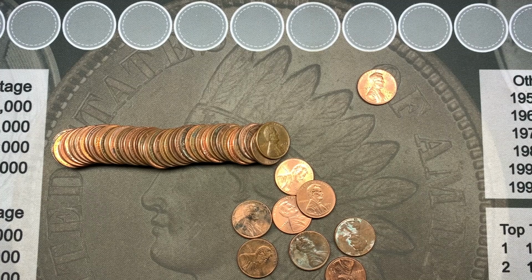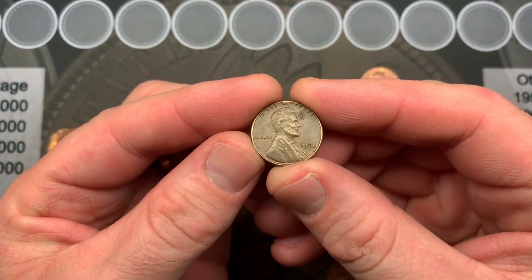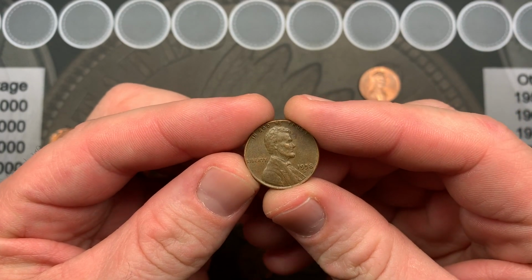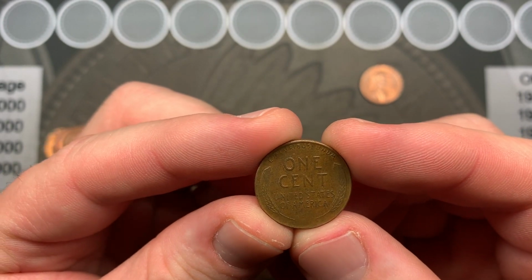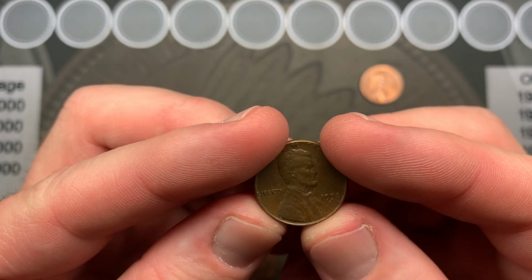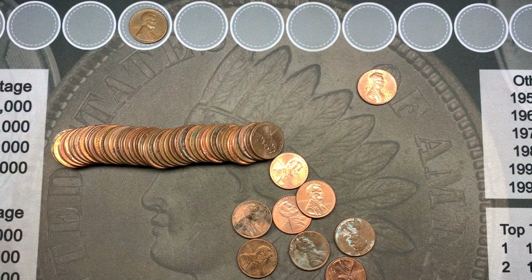All right, we are on the first roll, and we already have a Wheatie on the board. It's a youngin', a 1958, last year Wheatie, but it's in pretty good shape. Got all those wheat ears looking good, and we're on the board. 1958 D. We'll let you know what else we find.